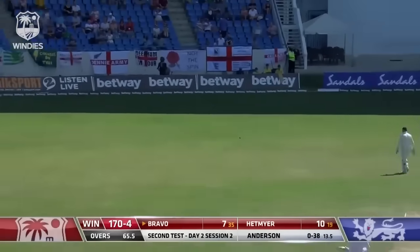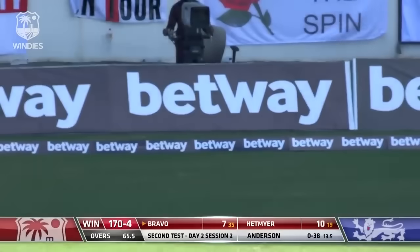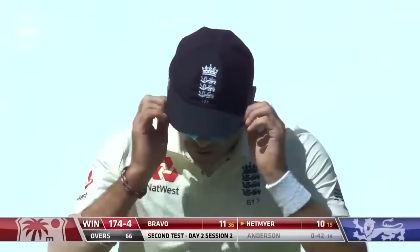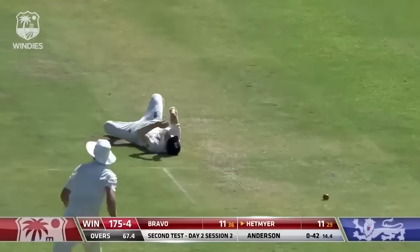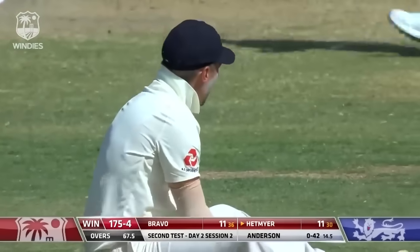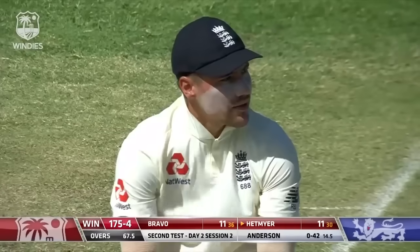But yep, not a good over from Jimmy Anderson. Two leg-sided, uncharacteristically ill-directed. 174 for 4. Dropped it. He was dropped in cover in that first Test match. I think he was only on 3 or 4 at the time, by Jos Buttler, I think. Then they've put him down again.